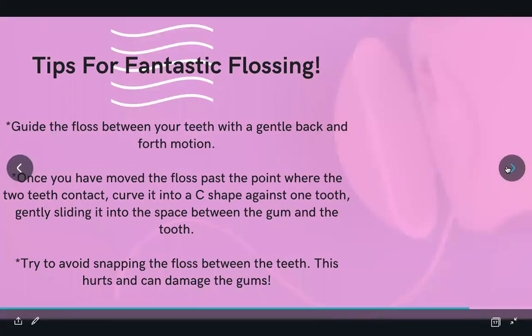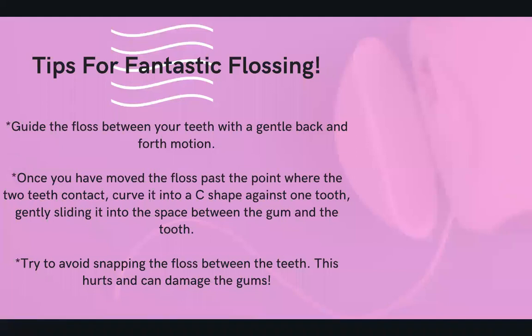All right, so tips for fantastic flossing. You want to slowly guide the floss between your teeth with a gentle back and forth motion. Once you've moved the floss past the point where the two teeth contact, you want to curve it into a C shape against one tooth, almost like it's hugging the tooth, and then gently slide it in the space between the gum and the tooth. It actually goes below the gum surface a little bit. You want to try to avoid snapping the floss between the teeth. This hurts and can damage gums, and really is probably the main reason most people don't like to floss.